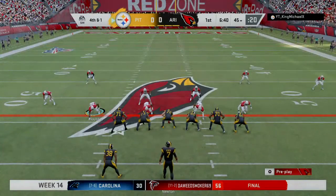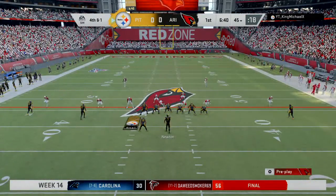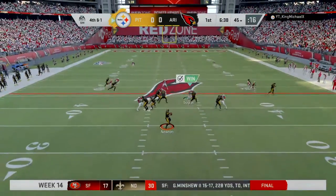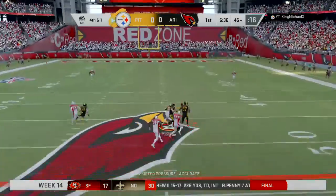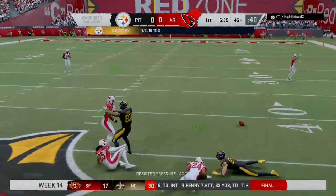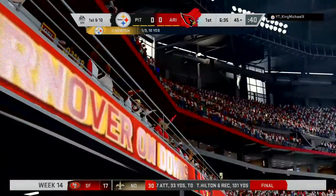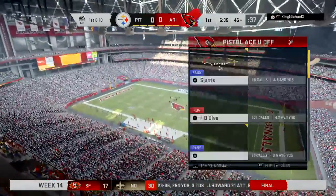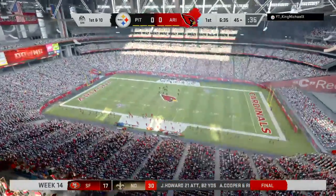And how about this one now? In their own territory, a gutsy call. They're going to go for this on 4th and a yard. Here's Newton. And it is incomplete. A surprising move here on the opening drive of the game. And the Cardinals will now take over with excellent field position.